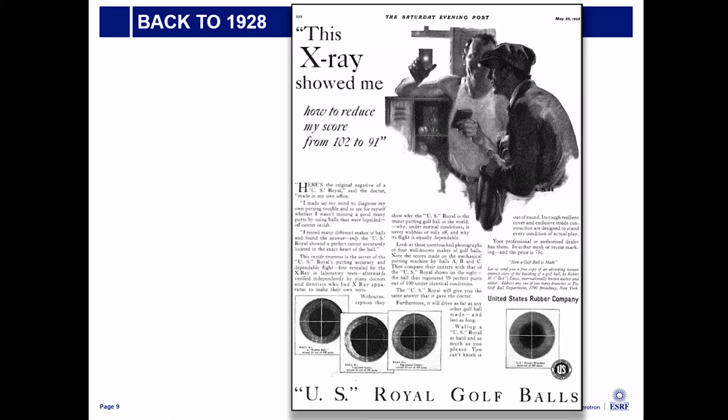This company, US Royal Golf Balls, was using X-rays for quality control for their golf balls. So it's simple X-ray radiography. Because if the inside of your golf ball isn't spherical, when these guys are hitting it down the fairway, it's not going to go in a straight line. It's going to go wonky somewhere. Certainly, if I hit it, it does go wonky.